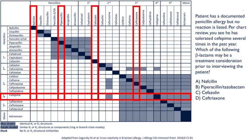So I gave you guys a hint that it's coming up, but do you know which cephalosporin can cross-react with aztreonam?